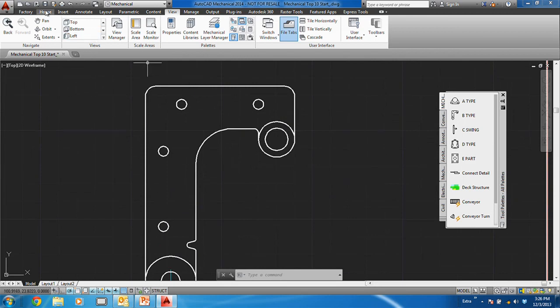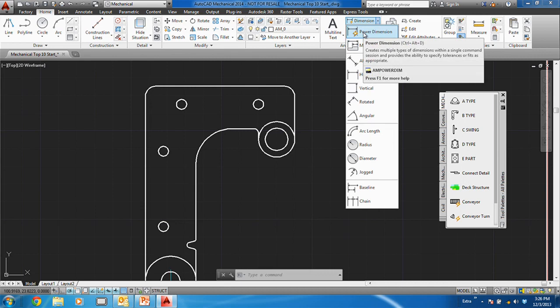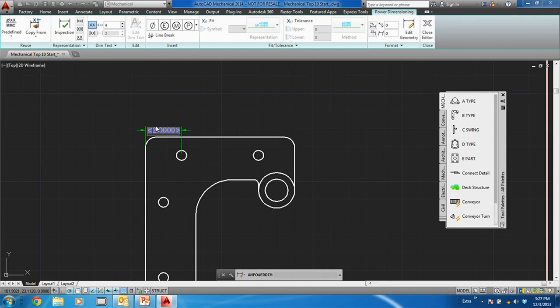So I want to talk about dimensions. So let's go over here and we'll start the dimension command. And we're going to do power dimensions. I teach AutoCAD all the time. And I love AutoCAD. But one of the things that drives me crazy is all the different dimension commands. You want a linear dimension, you want a radial dimension, you want a diameter dimension. What kind of dimension do you want? That's the command you have to start. Well, with Mechanical, I have one command that does all of that. I have one command that does linear, and then a whole supporting option here for setting up a mechanical dimension.